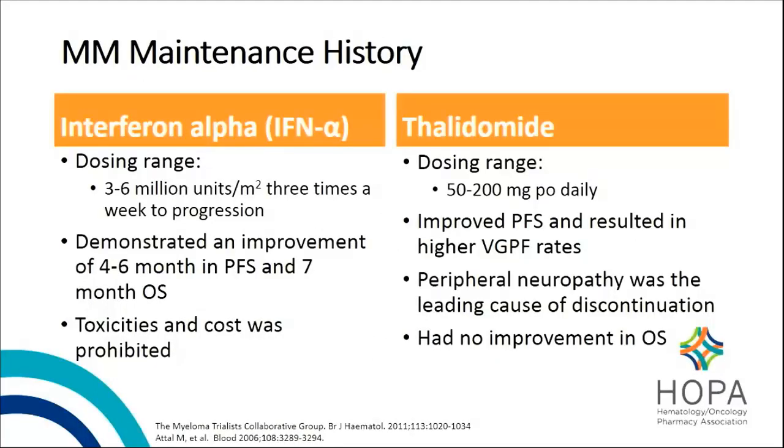So prior to what we use now, lenalidomide, the 2 agents that were approved first were interferon alpha and thalidomide. With interferon alpha, I feel like it's making a comeback because a lot of people were talking about it these last couple days.